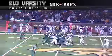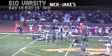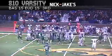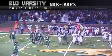Potter in the backfield. The quarterback keeper, Murphy trying to string out to the far side, hit in the backfield and brought up short. I think they marked it forward progress, though, but he's still short of the first down. Gabe Cleveland with a big tackle on 3rd and short.